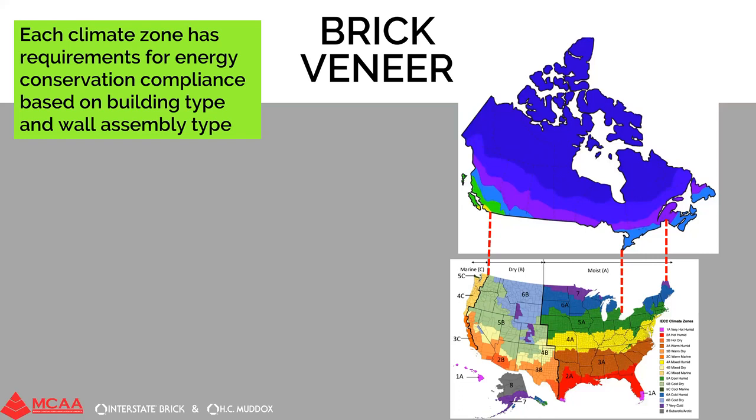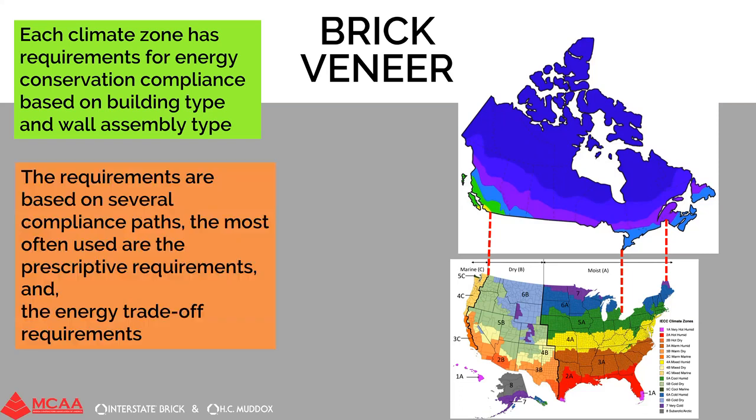Obviously, the farther north you go, the more heating demand there is, and the farther south you are, the more cooling demand you have, but they both affect the amount of insulation that's needed in the exterior walls of the building. So the requirements to meet the energy codes are based on conformance paths. The most often used are prescriptive requirements, and what's becoming more popular is the energy trade-off requirements, where you can take maybe a system that's performing better than required, like a wall system perhaps, and then you can reduce the amount of insulation required in the roof system, for instance, so that the average of the use still is within the compliance mode. But more often than not, typically, if you increase the insulation in the ceiling or roof, you can conversely decrease the amount of insulation you may need in the walls and still reach a compliance situation.